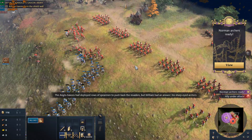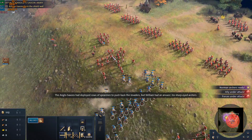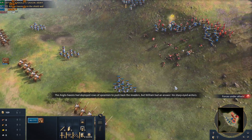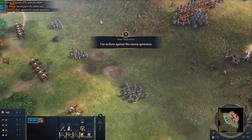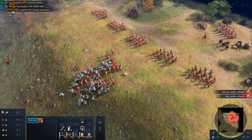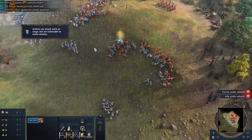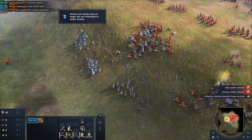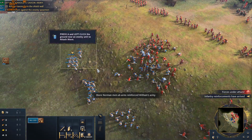The Anglo-Saxons had deployed rows of spearmen to push back the invaders. But William had an answer. His sharp-eyed archers. More Norman men-at-arms reinforced William's army.